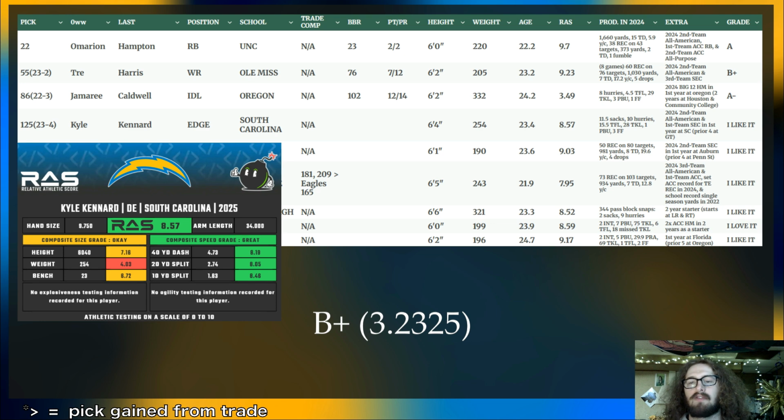6'4", 254-pound edge, going to be 24 towards the end of his rookie season. 8.57 RAS, like I said, has a lot of juice, a lot of get off. Not a ton of strength, not a ton of run defending ability, but they're drafting him just as pure pass rush in this room, and they need some more youthful pass rush in this room. So I really like this for them.